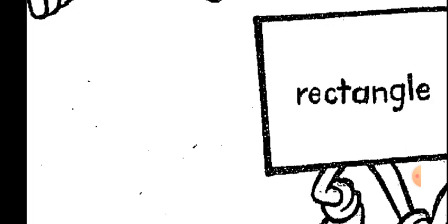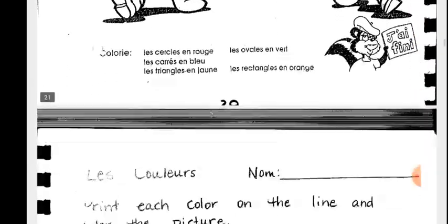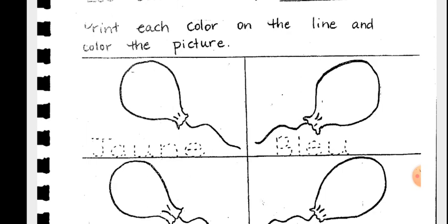Again, un rectangle. Great. So now we are going to look at some different colors which are going to be used for your live activity, which means we are going to ask you to color some of these shapes. And it's very important that you know what color to use for each of the shapes. Now you already know the different shapes.